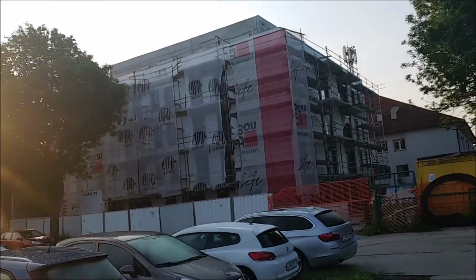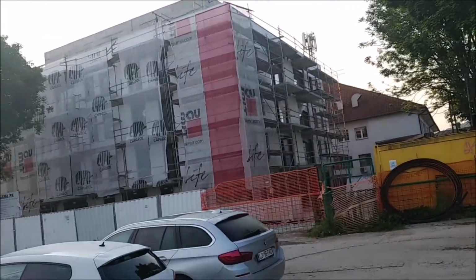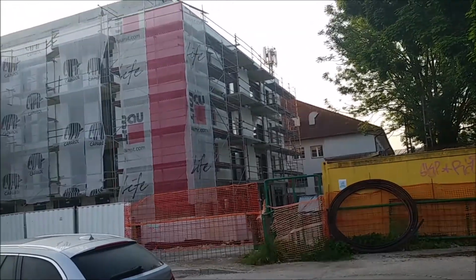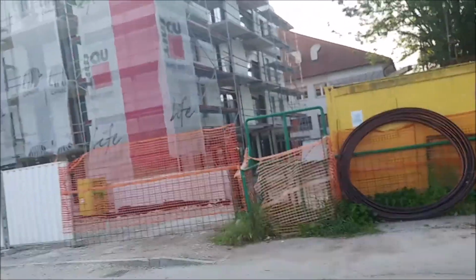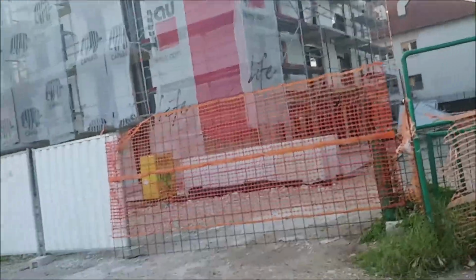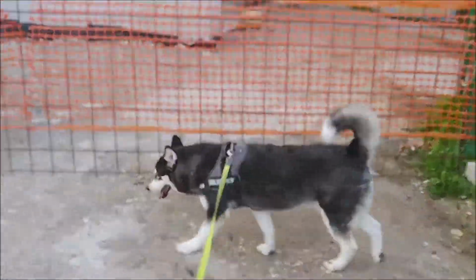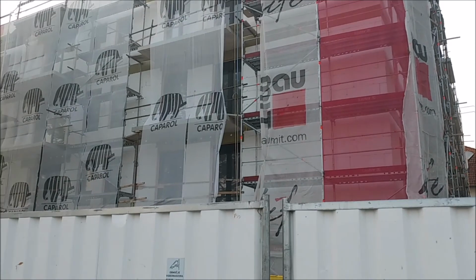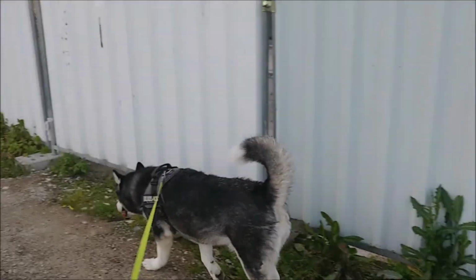As you can see, this one is basically finished. Most likely they only have an exterior to finish, and most likely also to finish the interior fixtures, and then this project will be done.